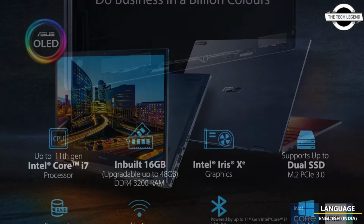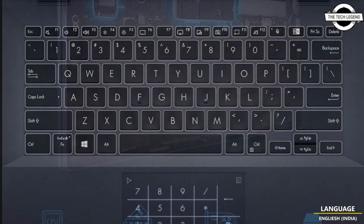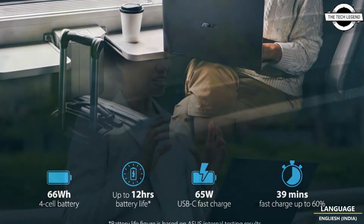And friends, both models are powered by up to a 12th generation Intel Core i7 processor with the Intel vPro platform and up to 40 GB of RAM. They also feature up to 2 SSDs to provide up to 2 TB of capacity and support RAID technology for improved data reliability or faster operation.